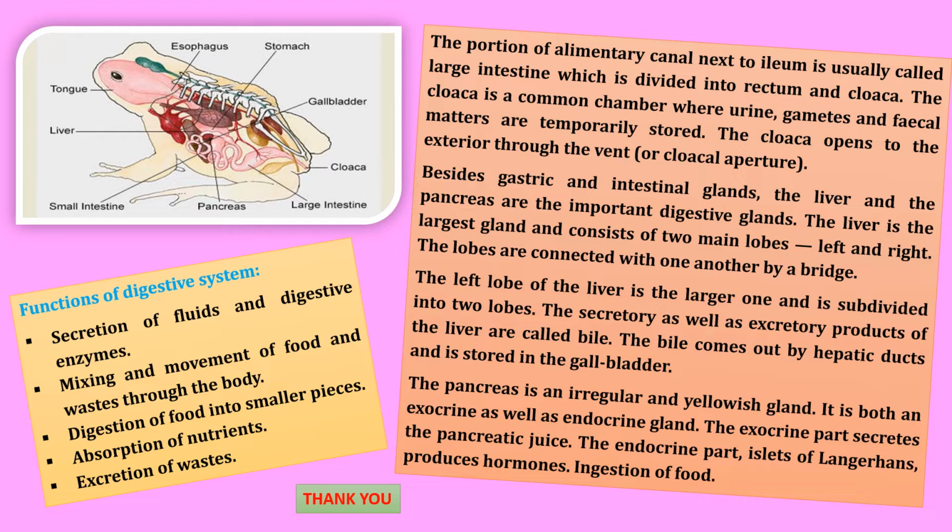The portion of the alimentary canal of a toad next to the ileum is usually called the large intestine. So this is the definition of large intestine, you can say. This is the large intestine of a toad. This is the part of the alimentary canal next to the ileum, first ileum, after the duodenum actually. So this is the portion after the ileum.